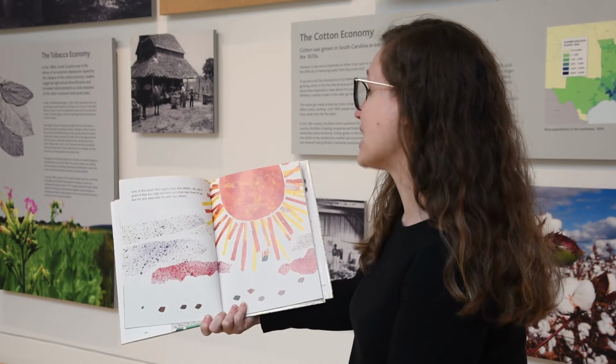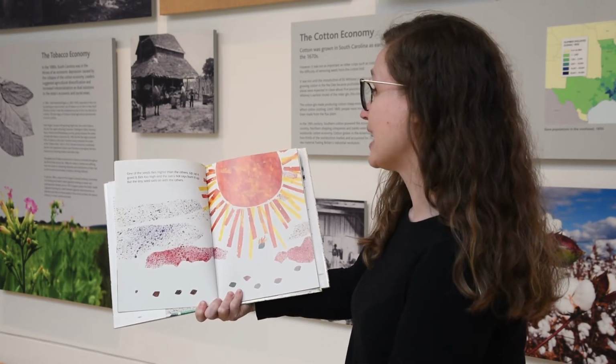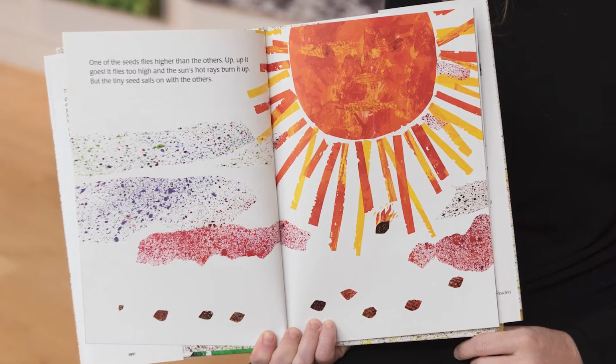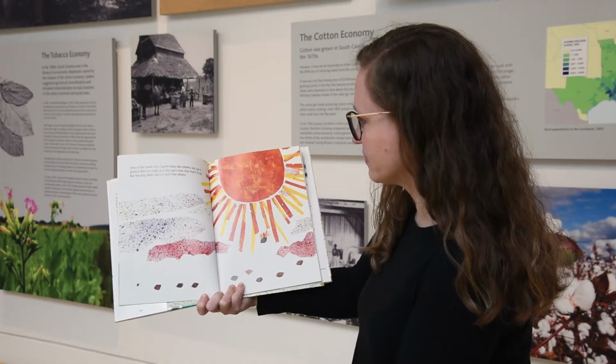One of the seeds flies higher than the others. Up, up, up it goes. It flies too high and the sun's hot rays burn it up. But the tiny seed sails on with the others.